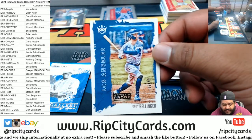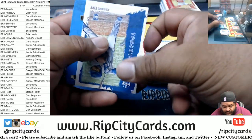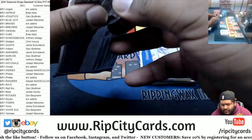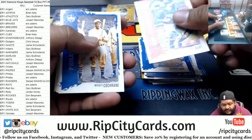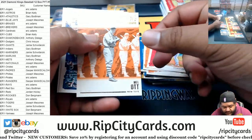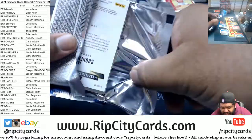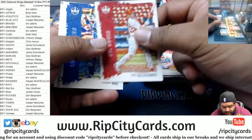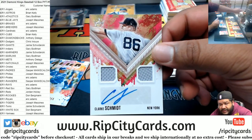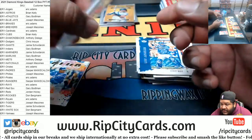Nice artist proof. Bellinger to 49. Dodgers. Ooh, it's a thick one. Dummy card, maybe. They like to trick you. Yep, there it is. I like this year's cards. I like those portrait cards they had last year. Those were nice. Speaking of nice, Clarke Schmidt with the Yankees dual relic autograph. Not numbered, but there you go, Yankees.